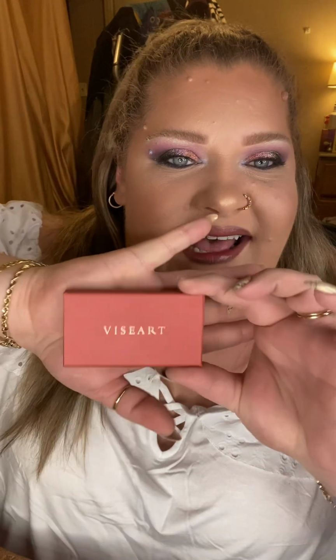I picked this up because I heard everybody and their mama talking about Viseart. It was one of those formulas that everybody really just loved. They had nothing but good things to say about it. And I was like, okay, let's try it. I found this on sale, picked it up for around $8. And y'all, it's literally the size of my palm. It is a teeny tiny little palette.